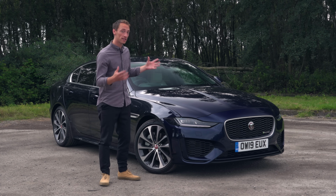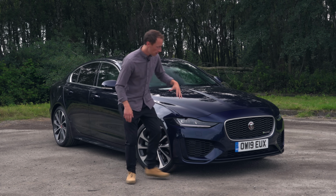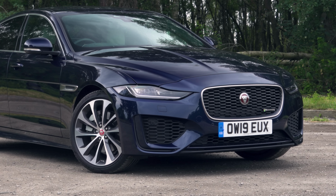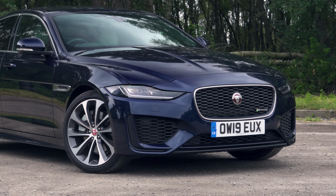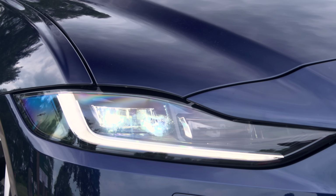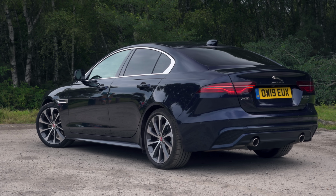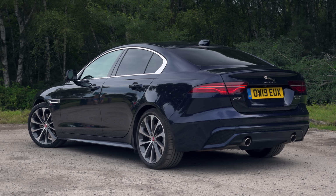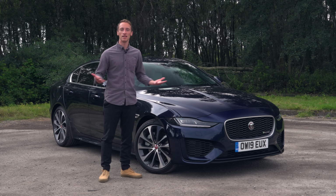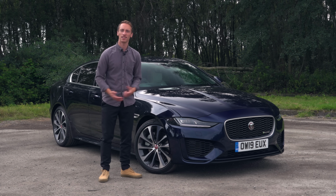So among the cosmetic changes for this facelift are a slightly sportier bumper design, which you can see at the front and generally gives it a little bit more of an aggressive stance, as well as these LED headlights at the front and LED headlights at the rear with a particularly interesting design. And overall it is a crisp, modern, nice looking executive car. But remember, this class isn't really brimming with exciting exterior design, is it?